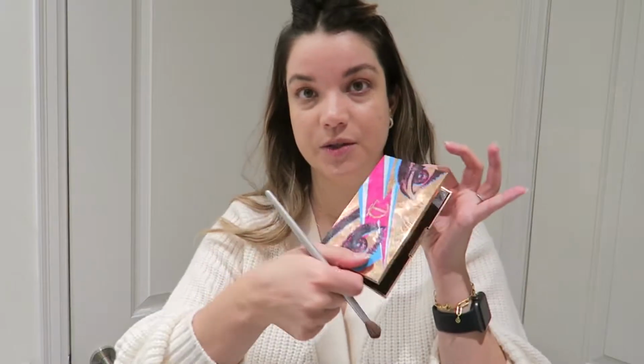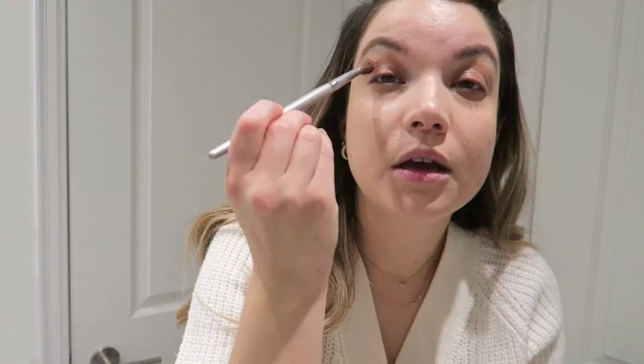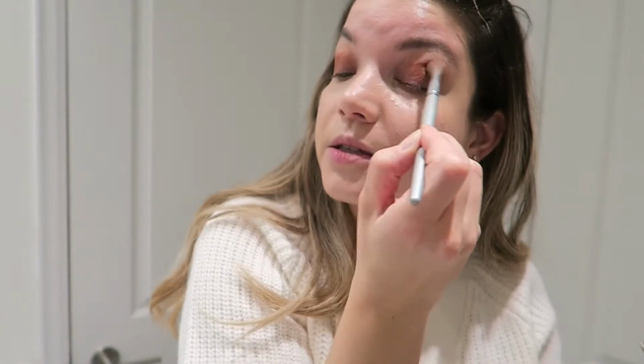And she's using a little neutral Charlotte Tilbury palette that I don't have. So I'm gonna use this one, the Charlotte Tilbury Icons palette. It has a lot of the same colors that she's using. So she's just taking a really light brown on a fluffy brush and washing that all over her lid. So I'm gonna take this color right here and do the same. Ooh, I think this is a bit darker than the color that she chose, but that's okay.